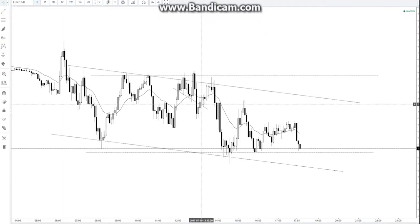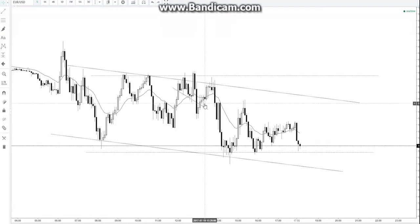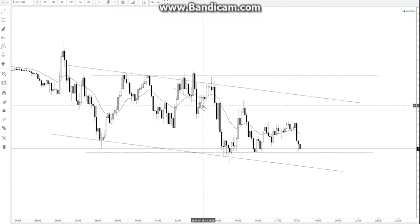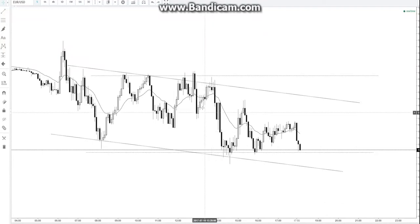Bulls bought below this weak low one. I don't think I made a scalper's profit. Did not make a scalper's profit buying below here. Not an unreasonable thing to do. However, you're in the middle of a trading range, so you need to be willing to scale in if you're going to take that entry.